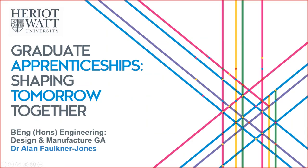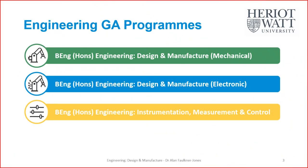Next slide. So, yes, as David says, I'm Dr. Alan Faulkner-Jones, and I will be talking about the graduate apprenticeship in engineering, design and manufacture. There's actually two programs called design and manufacture, and there's a third one called instrumentation, measurement and control, which has some similarities, but we'll just be concentrating on the top two this morning. So there's a mechanical variation and an electronic. And we'll cover off more details about those, but they are two distinct programs.